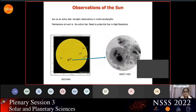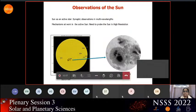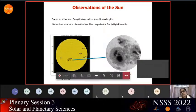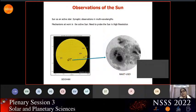So on the left, you see an SDO-HMI full disk image that is taken from the space-based instrument. And you see a very large active region, or a group of sunspots, which we at Udaipur Solar Observatory have observed in high resolution from our 50 centimeter aperture telescope, and then you start seeing the details of the sunspots.